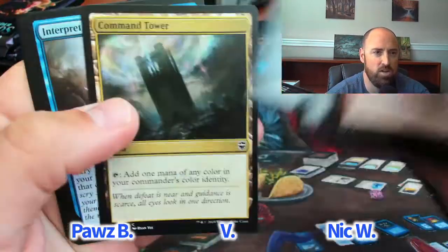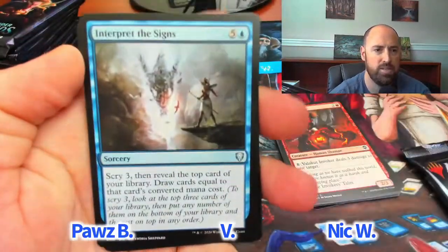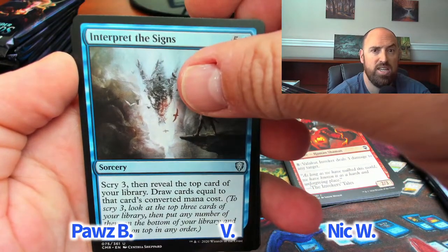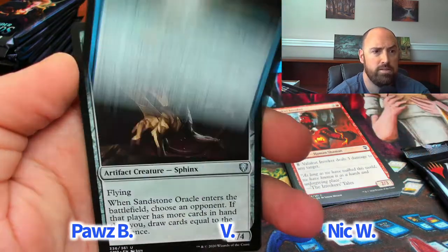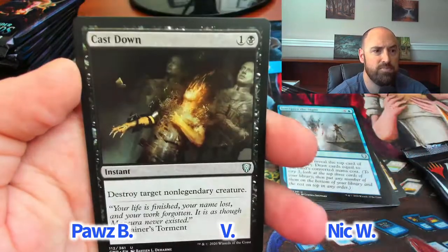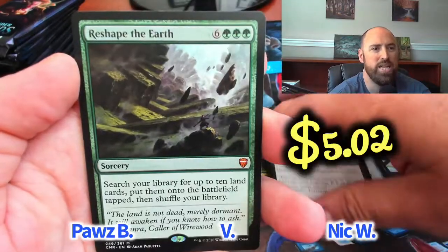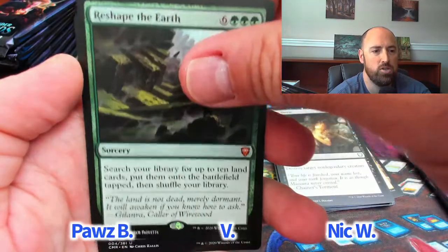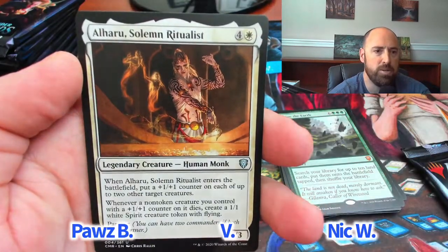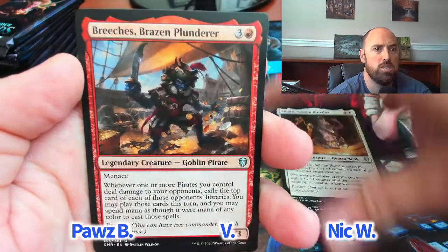And then we'll let autofocus. Maybe I should take it off of autofocus, huh? What do you think, guys? Interpret the signs. Take it off of autofocus. We got an Oracle. Another cast down. The last one was foil, though. And a Mythic, Reshape the Earth. Not too shabby. And my kids are yelling in the background. I don't know if you can hear it with this mic, but it is driving me bonkers.